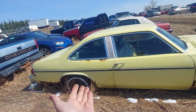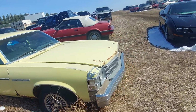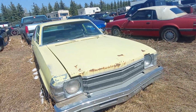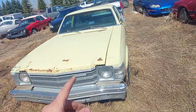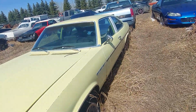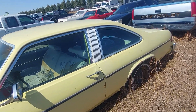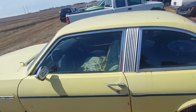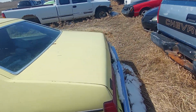Now this is a Buick Apollo. The Buick Apollo was the same thing as the Chevy Nova. This was just up-trimmed, and I believe this was the highest trim you could get for it, being the Buick, because there was obviously the Nova, and then there was, I believe, a Pontiac version of it as well. And yeah, very cool to see.